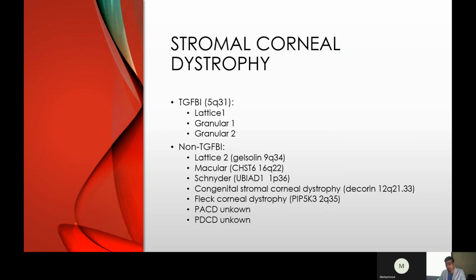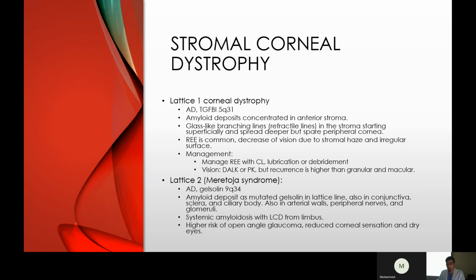Stromal corneal dystrophy has two types: TGFBI 5q31 related and non-TGFBI. The TGFBI ones are lattice, granular, and granular 2. Non-TGFBI are lattice 2, macular, Schnyder, congenital stromal corneal dystrophy, fleck corneal dystrophy, PACD, and PDCD. In the lattice, it's autosomal dominant TGFBI, amyloid deposits concentrated in the anterior stroma, glass-like branching lines in the stroma starting superficially and spreading deeper, and sparing the peripheral cornea. Recurrent erosion is common, and decrease of vision is due to stromal haze and irregular surface.